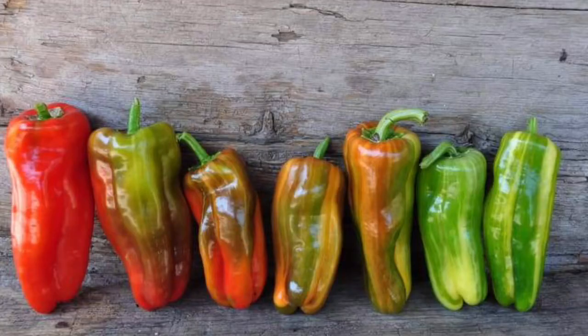So the full sweetness is full red. Pepper is when it's the best. They're a very thin wall, and the peppers grow about 4 inches long and about 1.5 inches wide. So they're a really nice sized pepper.